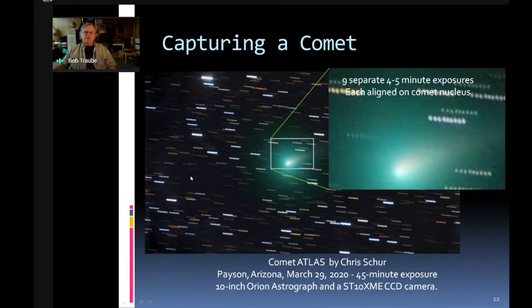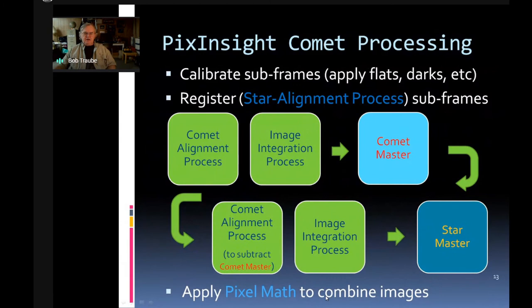So here's the entire process from start to finish of processing the image with all your subs. First of all, you want to take all your subframes, apply your flats and darks, calibrate all of those images and save them. Then, using the star alignment process, you want to register all those subframes on the stars and save them. The next step you want to do is use the comet alignment process. That's the key one that we're talking about.